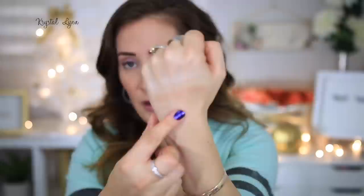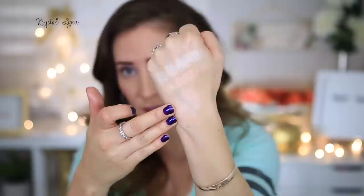Because I feel like the white highlighters on me can sometimes look too stark white, and then I feel like this one here is a little bit too dark, so that's why I like to mix them together. And that's the shade right there mixed together. Hope you guys can see that. So yeah, I've been using these two highlighters quite a bit and I think they're so gorgeous. I absolutely love these and recommend them.